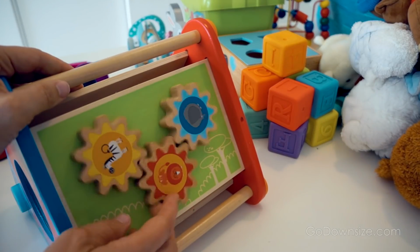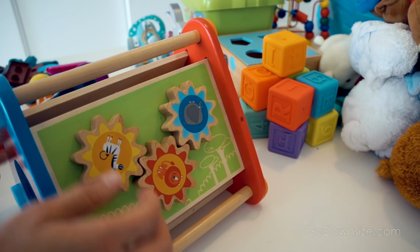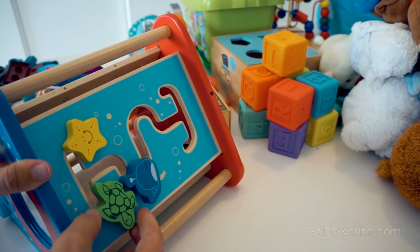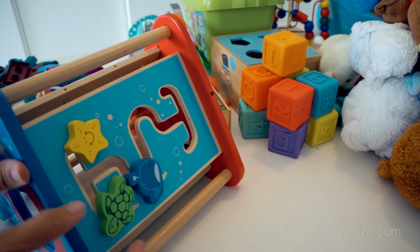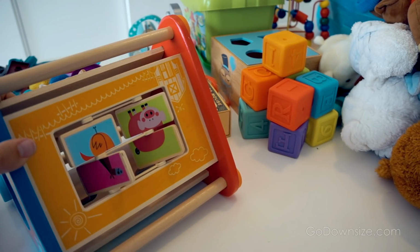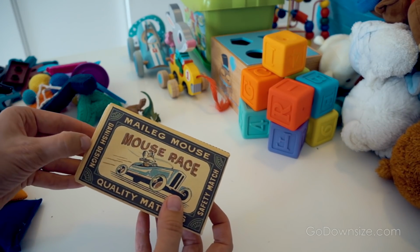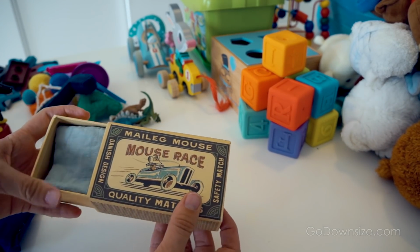Max got this one for Christmas, and he loved it for a few months, but he doesn't really play with it anymore, and it's really big. So I think I'm just going to donate that.